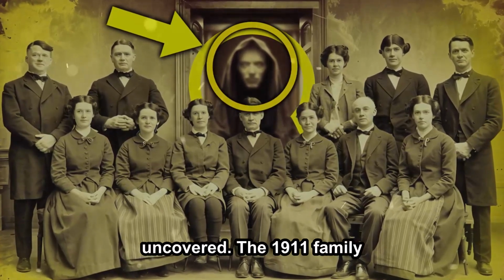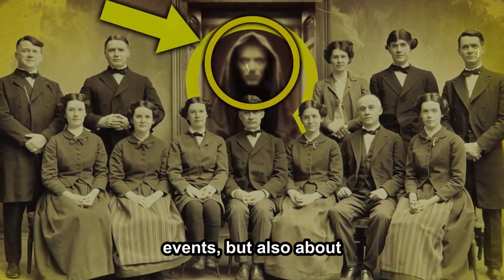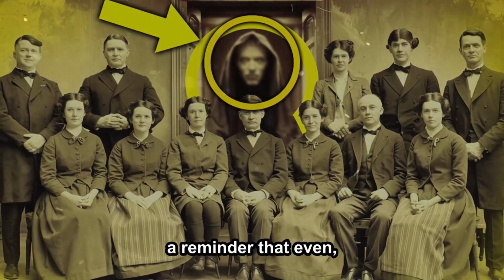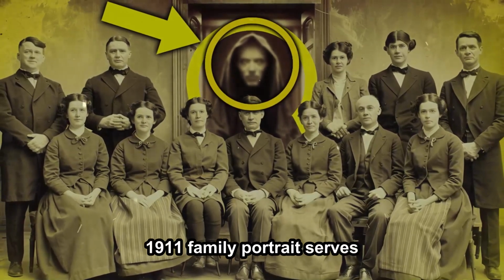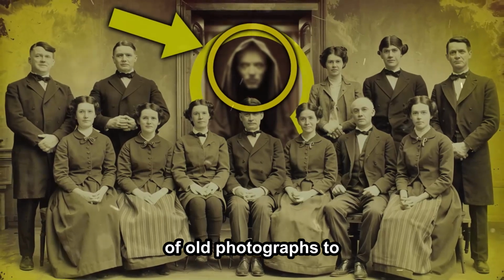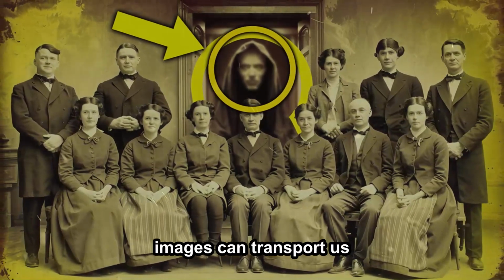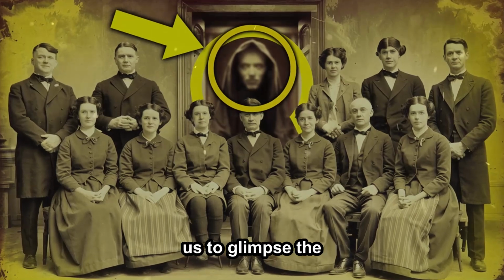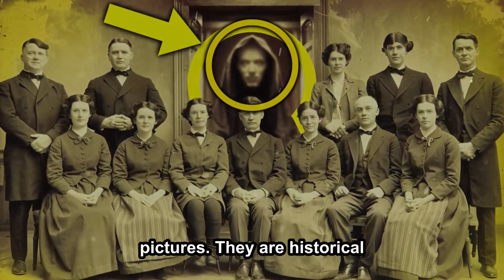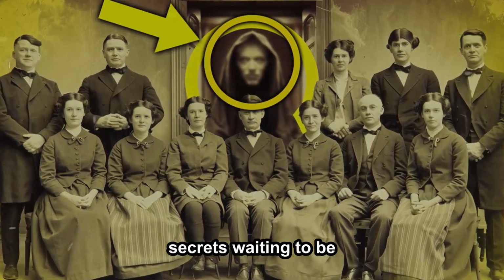The 1911 family portrait serves as a reminder that history is not just about dates and events, but also about the lives of ordinary people and the secrets they carry with them. It is also a powerful reminder of the ability of old photographs to connect us to the past. These seemingly simple images can transport us back in time, allowing us to glimpse the lives of people who lived long ago. But old photographs are more than just pretty pictures. They are historical documents, filled with clues and secrets waiting to be uncovered.